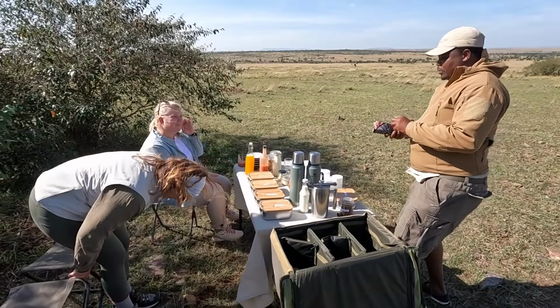Yeah, there's kind of a rhythm to the day. There's important times to keep aware of here. It might be that way on every safari.